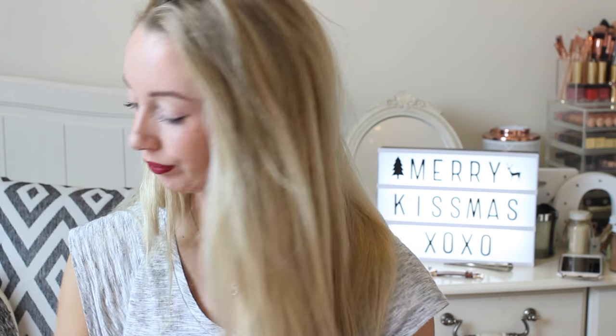And then I have a load from Boohoo. I have a his and hers red jumper, so I'll just get out the ladies' version, probably this one.